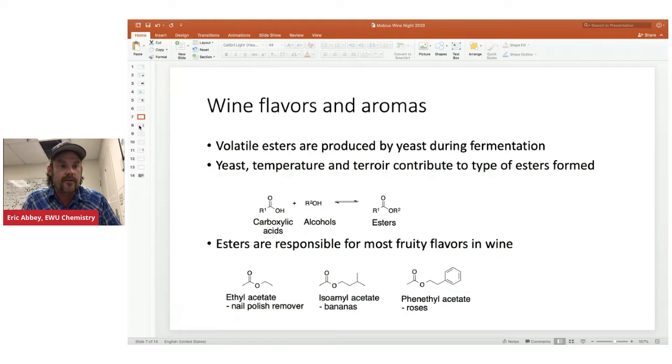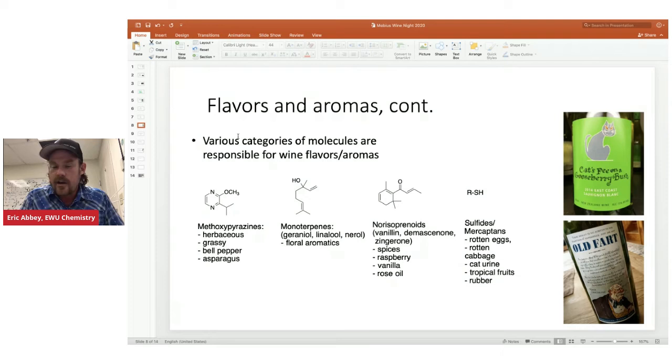In addition to the esters, there are a number of other categories of molecules that are responsible for wine flavors and aromas. One is these molecules called methoxypyrazines. Pyrazine is this six-membered ring that has two nitrogens in it, and then there's a methoxy group on there and some various substitution on that ring. These are what we would associate with green flavors in wine: herbaceous, grassy, bell pepper, asparagus, things like that.